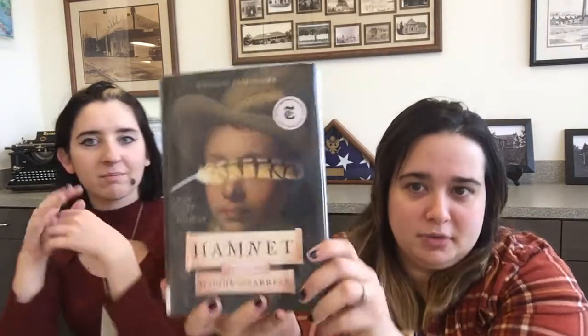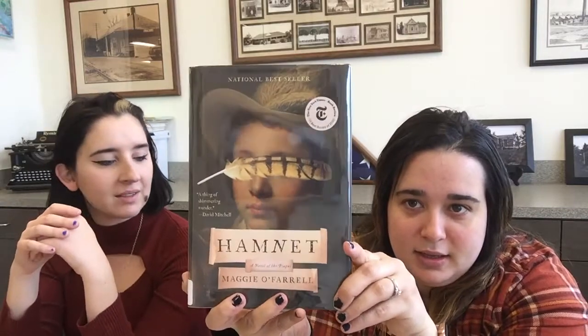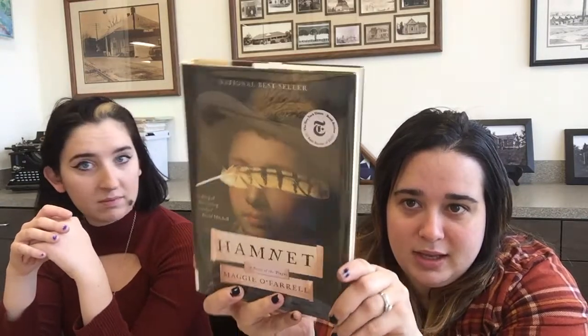Hamnet, a novel of the plague. This one's about the Black Death, the plague. Like the bubonic plague? Yes. Hamnet. I actually would read that. It's interesting. Oh, it also has that fun, uneven pages. Yes.